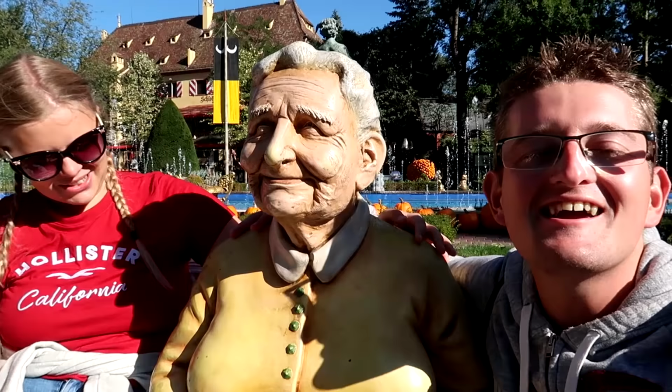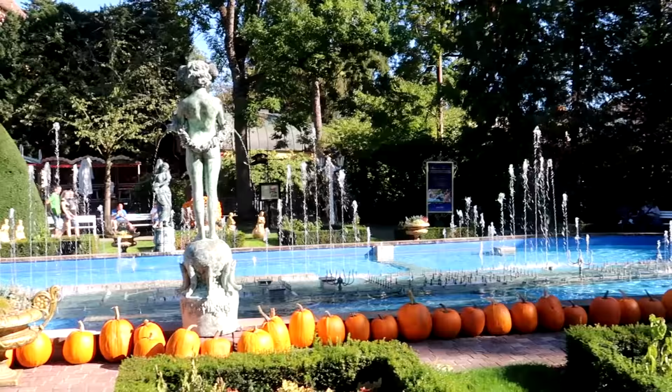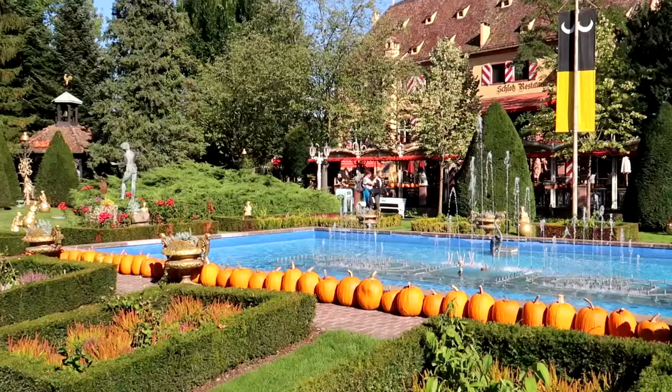Let's go and get on some more rides in the sunshine this afternoon. I tell you what, I think this hoodie's going to have to come off now. It's really quite warm. No wonder that we keep coming back to this park, and the fact they keep winning so many awards for best park. It's absolutely gorgeous, it really is. And even better during the Halloween season where you get pumpkins absolutely everywhere.